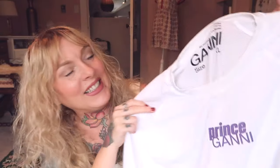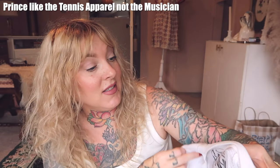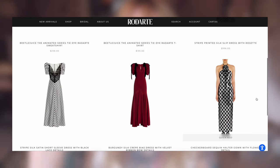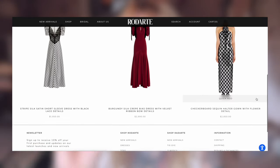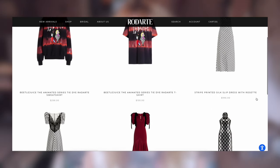Cool fabric. It's a Ganni XL, so it's an extra large spandex oversized t-shirt, kind of like a netted sweat wicking fabric thing going on, but it's white, it's great. I can't wait to try it on. Rodarte and Beetlejuice have a collab out right now. So if you go on Rodarte's website, you can see all of the Beetlejuicy looking attire that they've made for this movie coming out next month. Cannot wait for the movie. I have plans and they're fun.